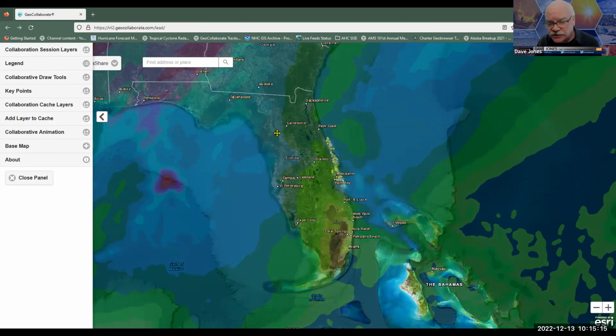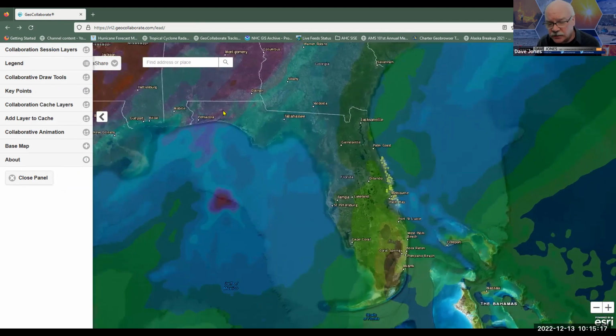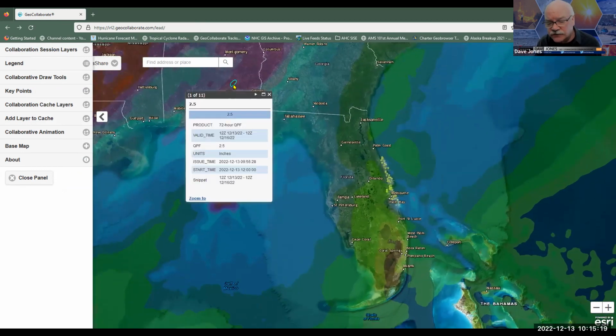But as you can see, up towards the northwest and in the panhandle of Florida, the concentrations for the precipitation are higher. Look at this, 2.5 inches of rain are possible over the next 1 to 3 days here in southern Alabama. And that's because they're going to be anticipating severe weather over the next several days, and it's even higher.